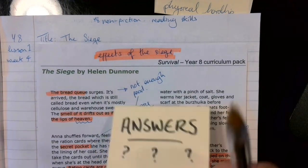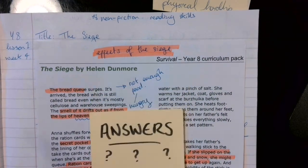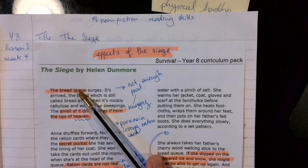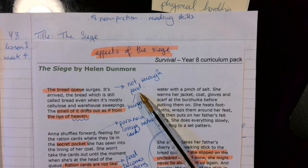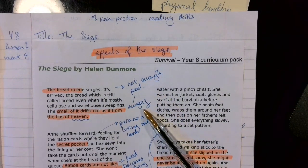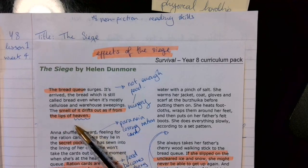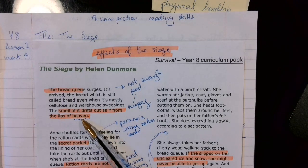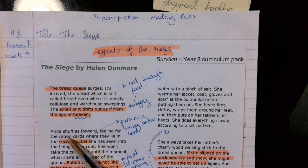Okay, let's go through some answers then. What are the effects of the siege? Well, firstly, you might have picked out the bread queue. People having to queue up for food. That's become a little bit of a reality here, but in this case, there's just not enough food. And the people are hungry. And you could tell that from the smell of it. It drifts out as if from the lips of heaven. Wow. Anna's really, really hungry. The smell of bread has become a focal point for her life, and she's desperate to get some.